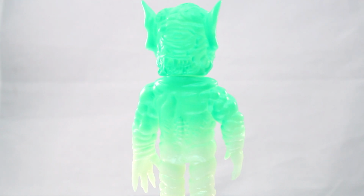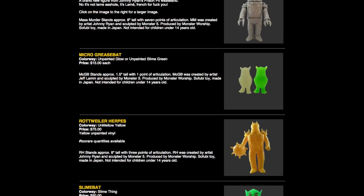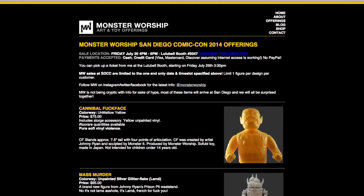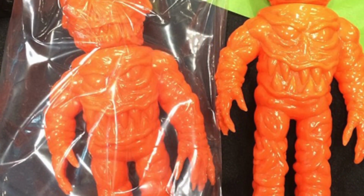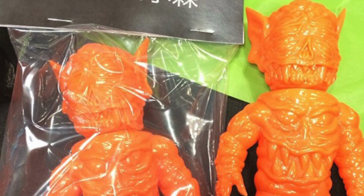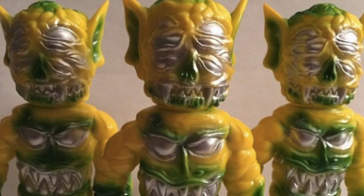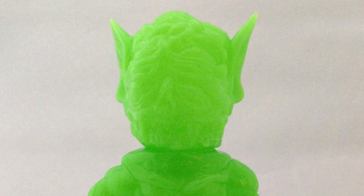Where was he sold? Only at Comic-Con? He was a Comic-Con exclusive? Yeah. Monster Worship had a slot selling through another toy booth. So how many versions of Slime Bat have been done so far? There was a blank orange for New York Comic-Con, the BioGlow for San Diego Comic-Con, painted yellow, and then a secret slime translucent green that was at Comic-Con as well.